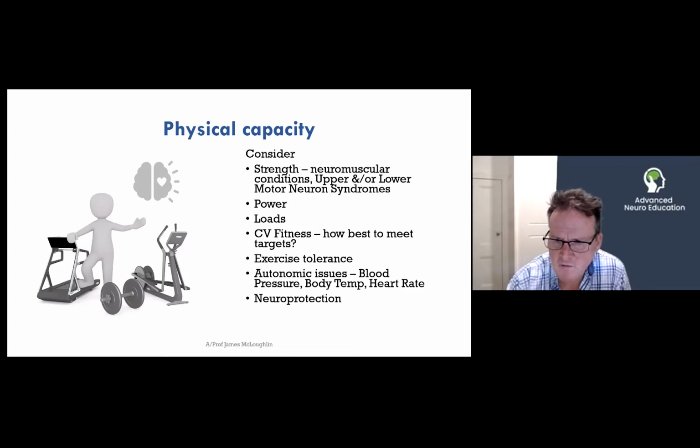Cardiovascular fitness, obviously, I've talked about. Exercise tolerance. So some people are going to have fatigue. Some people are going to have limitations with their weakness. Some people will have cardiovascular limitations because of cardiac issues. They might have chronic lung conditions. We have to work around what is actually possible. Our aim is not to completely exhaust you and then you're wiped out for 3 days, because then we're not going to get much training done. So we have to have a starting point.